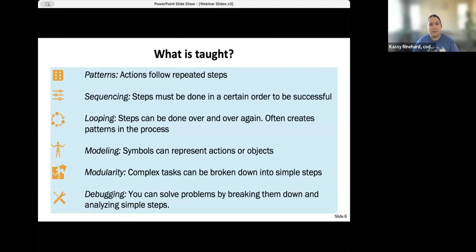So the curriculum that we've created includes 7 coding readiness concepts. All of them are patterns, sequencing, looping, modeling, modularity, debugging, and one I realize that's not on here, which is spatial reasoning. So these are all the topics that we teach. But as you can see here, we have definitions for those. So patterns, like you all know that as teachers, you know, actions that follow repeated steps, sequencing, steps that go in a certain order, like the ABCs, 1, 2, 3s, and other sequences that might happen, like washing your hands.